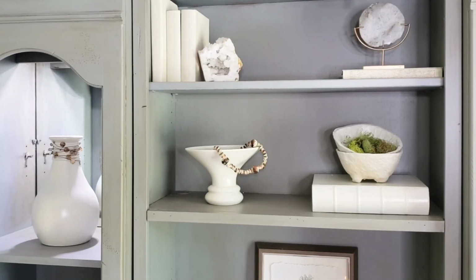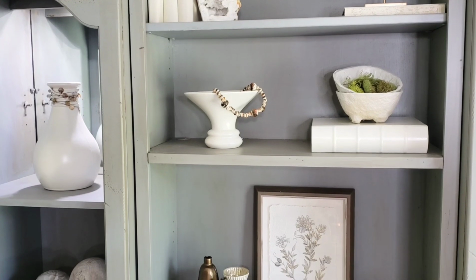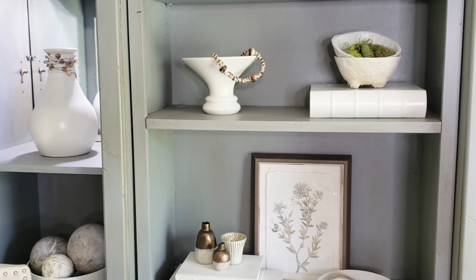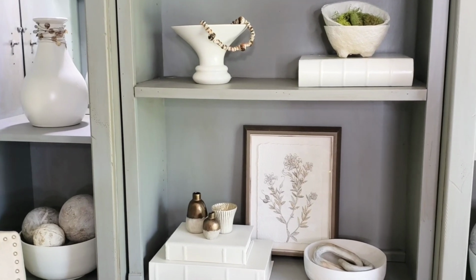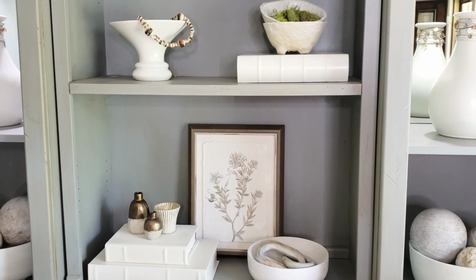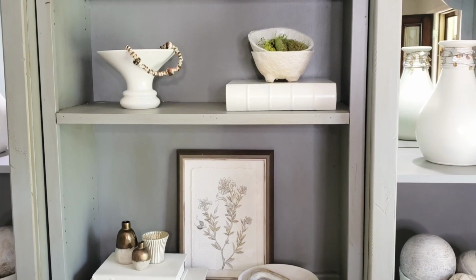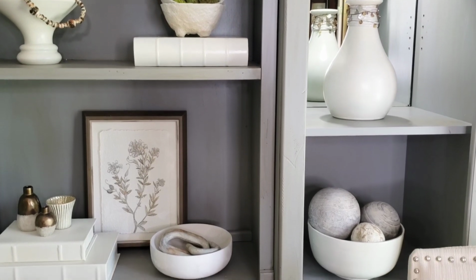Now, you may have noticed in the video that I went to Goodwill for some of my bookcase pieces, and then I spray painted quite a few of them in a light color, and then I just added some different textures and darker tones so that it wouldn't look too flat with all of the light surfaces.